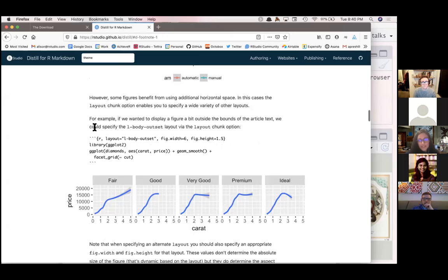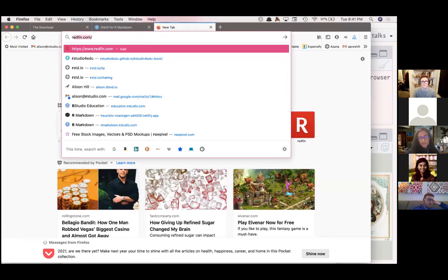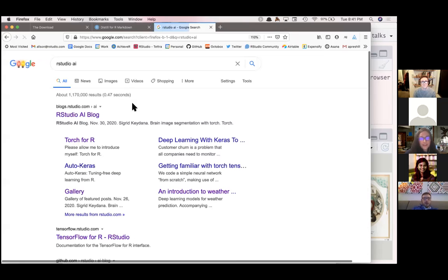So this is a website that's built with Distill. It's just a collection of Distill articles. Distill articles are the HTML format for single Distill RMD files. So you can knit to a single Distill article, but if you want to have a full website, then you'll knit a few RMD documents to Distill articles. And Distill also offers you the opportunity to have a blog, which allows you to have a really nice listing page. So I'm going to show you the RStudio AI blog, which is a great example of this.